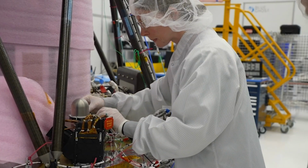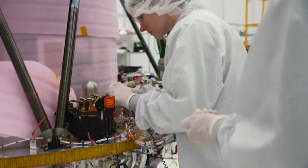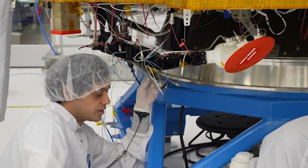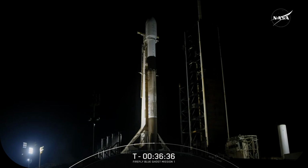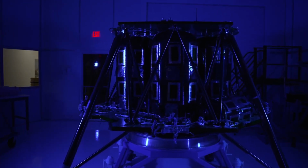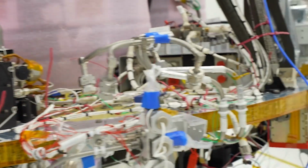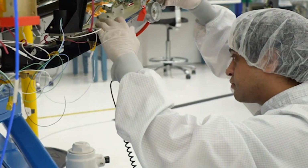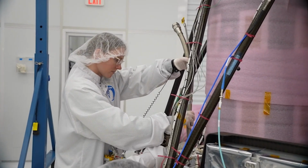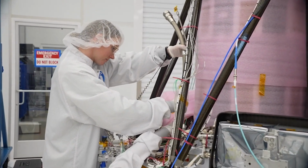What's inside this small craft? 10 revolutionary experiments designed to answer some of the biggest questions we have about the moon and beyond. With the roar of SpaceX's Falcon 9 rocket, Blue Ghost embarked on an unprecedented journey, soaring into space to carry out a mission that will make its mark on lunar exploration. But this isn't just another one-off mission. Blue Ghost is a stepping stone to the future, a mission that blends cutting-edge technology, scientific innovation, and the drive to push the boundaries of space exploration.